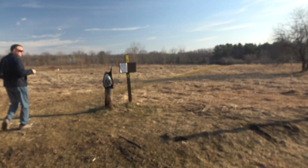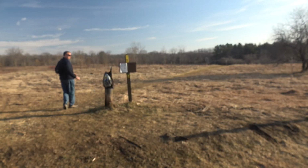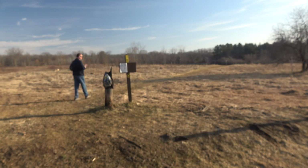So let's get going and let's see if anything else has changed other than all this cut timber. I gotta tell you though, it is a little cold out today. I wish I'd brought my gloves, but I didn't.